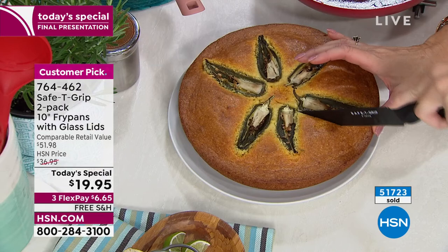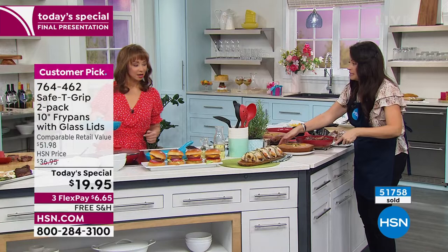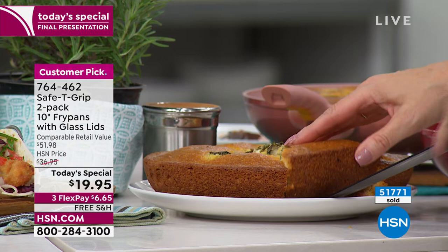Look at that beautiful, even browning. And of course, our safety grip knife is just so fantastic to slice right through that. But Michelle, you want to see the bottom? Are you going to pour it? I'm going to give you the honors. Michelle's going to show the bottom. So we'll show that, and then I want to show the bottom of the cornbread real quick, though.